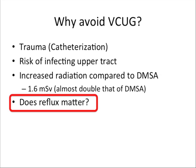So one of the main advantages touted by advocates of the top-down approach is that you can avoid the VCUG, which parents and children can find a little bit traumatic given the need for catheterization. There's also the issue of radiation. It's a little bit of a higher effective dose than for VCUG, at about 1.6 millisieverts, and that's about the equivalent of 80 chest x-rays. And ultimately, and most importantly, if reflux doesn't matter as much as we thought, then why bother beginning with the VCUG to begin with?